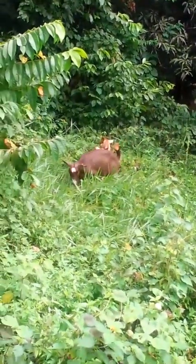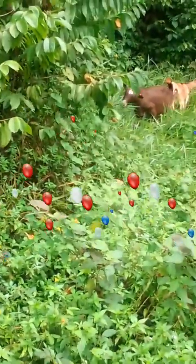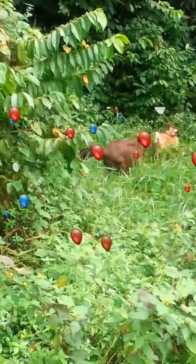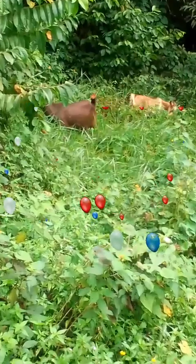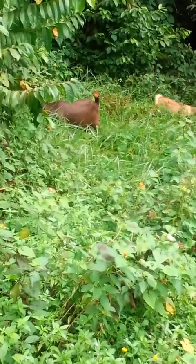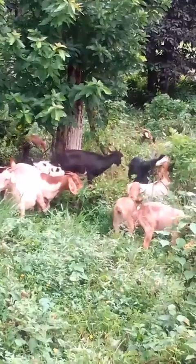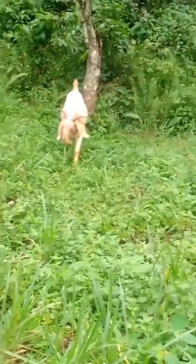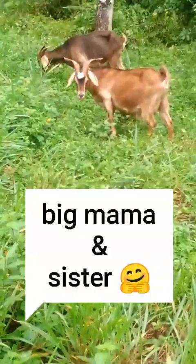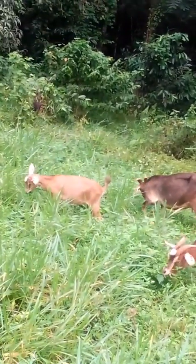Mother and daughter right there. I had to cut that one's horn. I used the wire saw for that one. She was overly aggressive, very. Ninja goat. Sisters there. Niece.